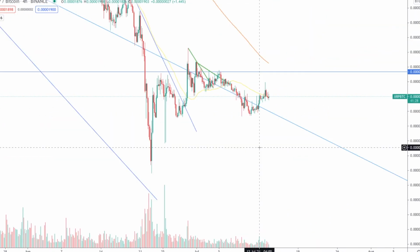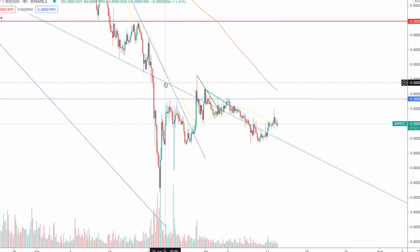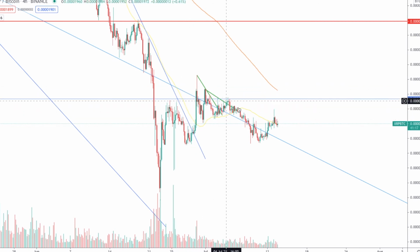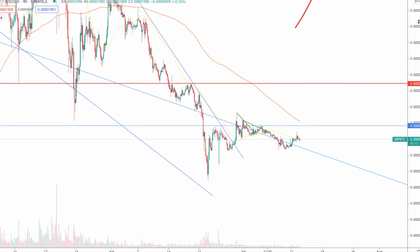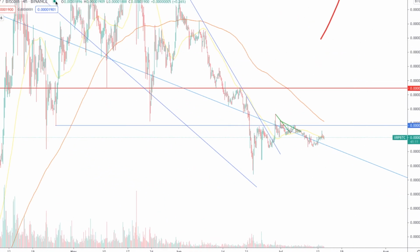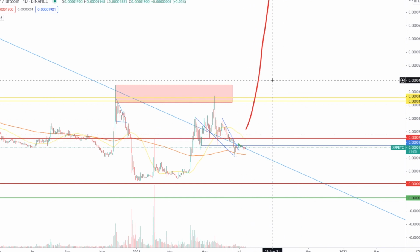Next thing I want to look at is the XRP BTC chart, and the last time I talked about it, I talked about how we had a backtest of this level. Now we're looking to consolidate before we start making higher highs and break out to the upside. I do expect this chart to start moving really fast as soon as it starts breaking these highs.